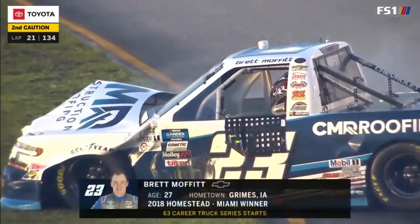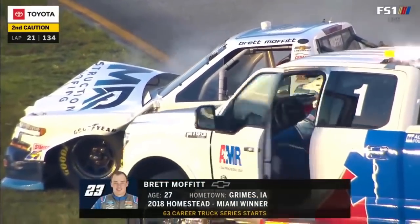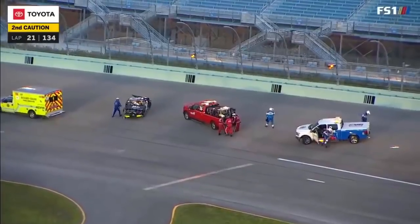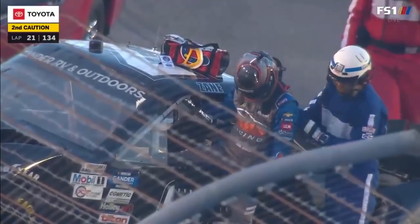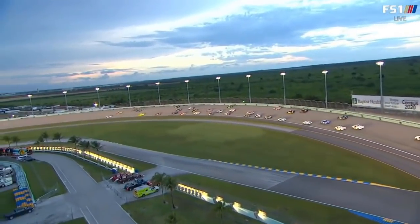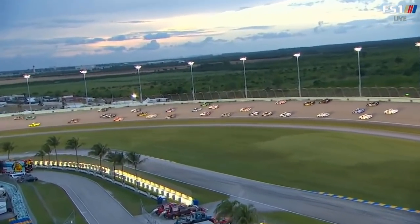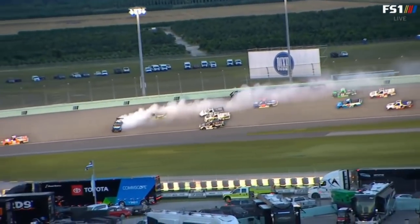You know, when we were watching the restart and listening to the radio, seeing those trucks running 3 and 4 wide, I thought, that's beautiful. I mean, that's what racing is all about. But when you race 3 and 4 wide, obviously things can go wrong in a hurry. Looked like Zane got loose and got into Chase Elliott.